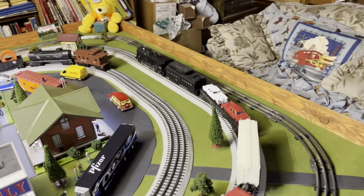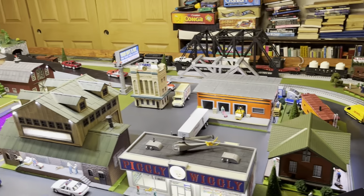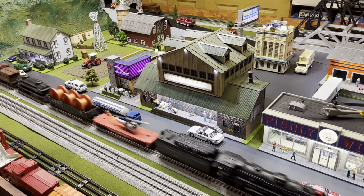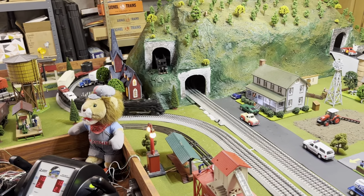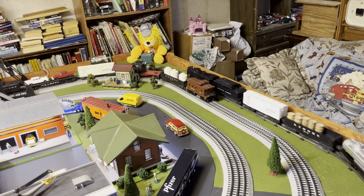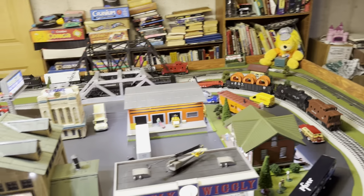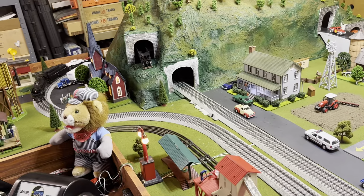I'm going to talk about my connection with each one of these sets. That's one thing I like to do, and I find it interesting even when I buy trains from people. Of course, I usually get them secondhand. I'm always asking the history of it. Was it grandpa's? Was it your dad's? Are you getting out of the hobby? I just kind of want to know a little bit about the exact pieces I am buying.